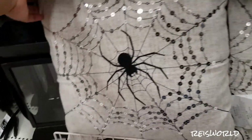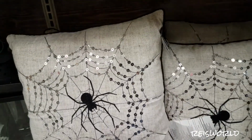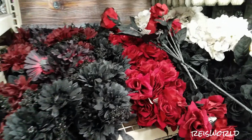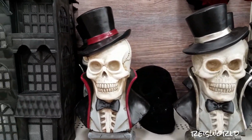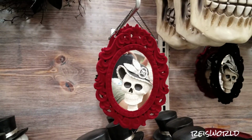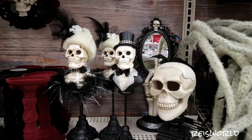Ooh, these are nice pillows. Those are really nice. How much are these? These pillows are $29.99, about $30. Why are black and red always associated with flowers? Just this. Oh, here, put little tea lights in it. Oh, so cute. Oh, look at this. We like this bust. I like this one. You like this one? Why do you like the red and black one? You just do. For some reason, I really like the mirror ones.